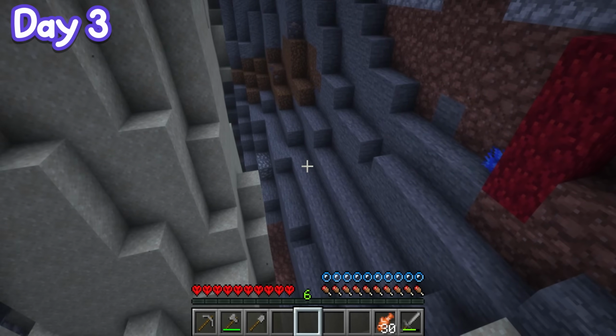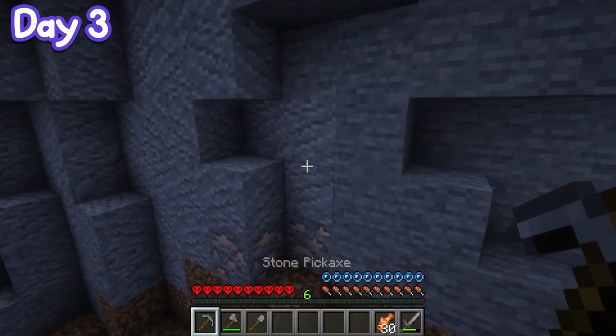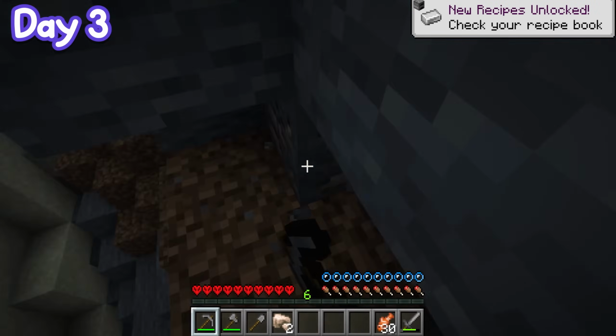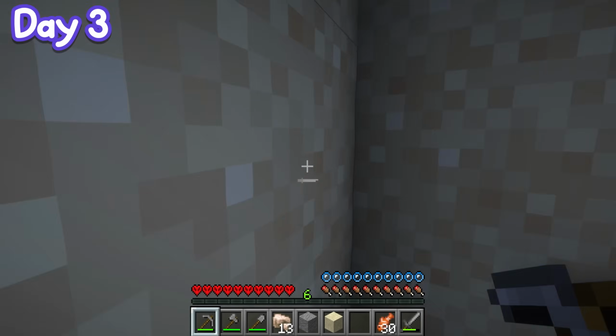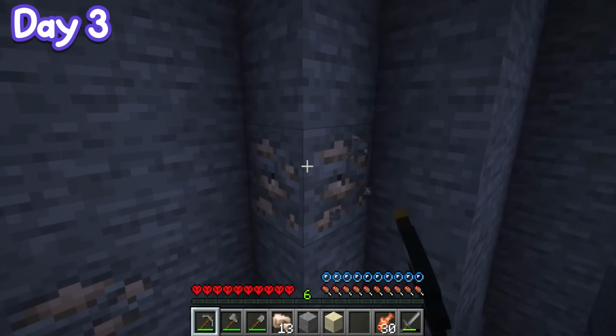All of the ores I usually see in these big underwater ravines, I usually can't get, but now I can. So let's go ahead and grab all of the iron we possibly can. And we'll obviously use that to make ourselves some armor and tools. I forget how much you need for tools and armor. Gotta be somewhere in the 20s.